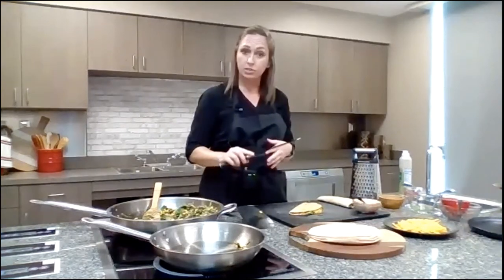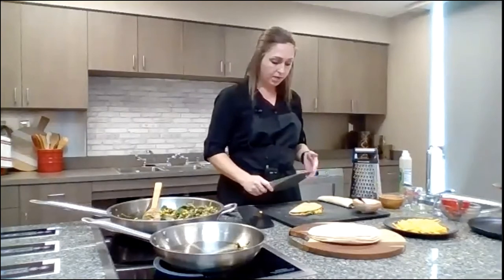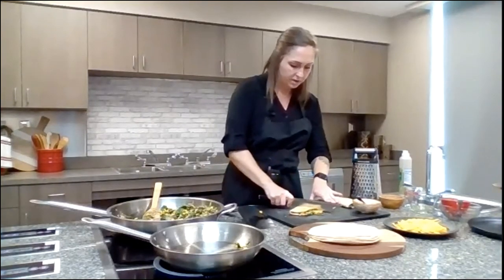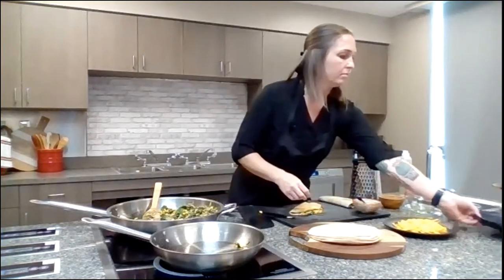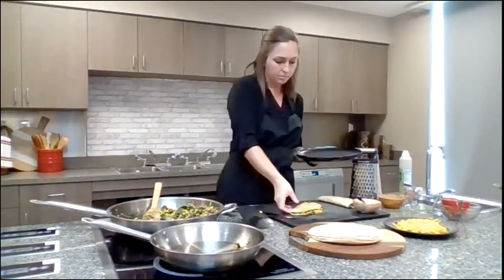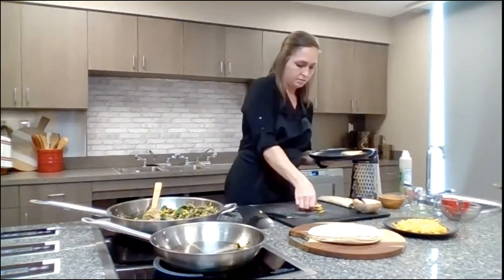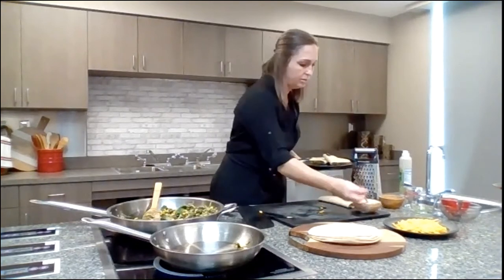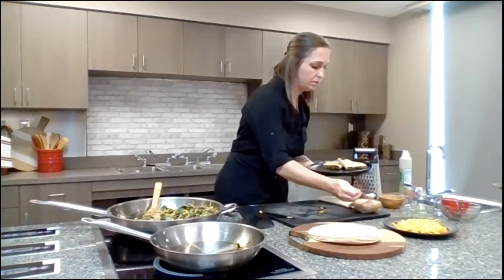And you can use a pizza cutter if you've got one handy. I didn't, so I'm just going to go ahead and use my chef's knife. Again, you can cut it into 2 pieces or 3. 4 might be a little bit of a stretch, but we'll go ahead and do 2 here today so we don't lose too many of our insides. We can put it on our plate and serve it up with a little bit of our Greek yogurt and salsa sauce.